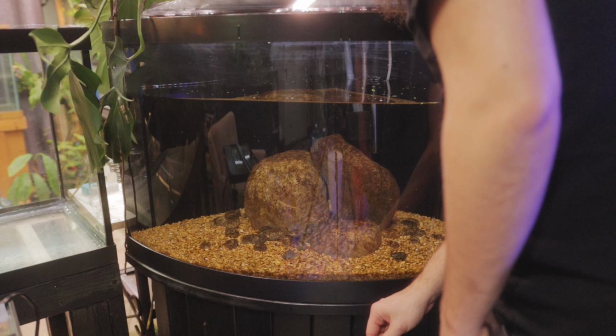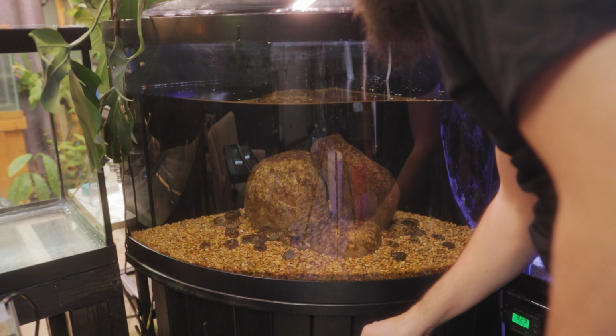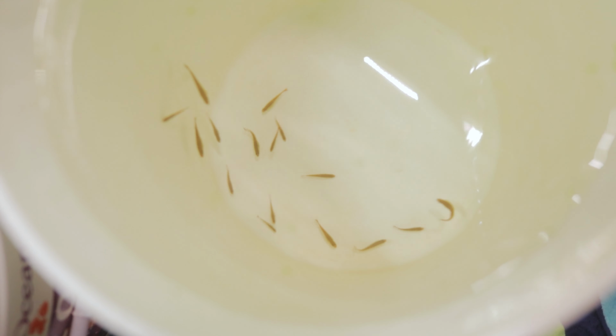Is that all? That was not hard. These are not hard fish to catch. They all stay at the top in the middle. Cool. I kind of forget how many we started with before. We got 1, 2, 3, 4, 5, 6, 7, 8, 9, 10, 11, 12, 13, 14, 15. I don't remember if that's as many as we had before, 15.